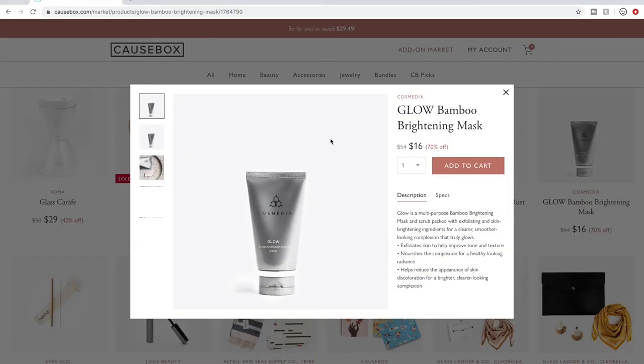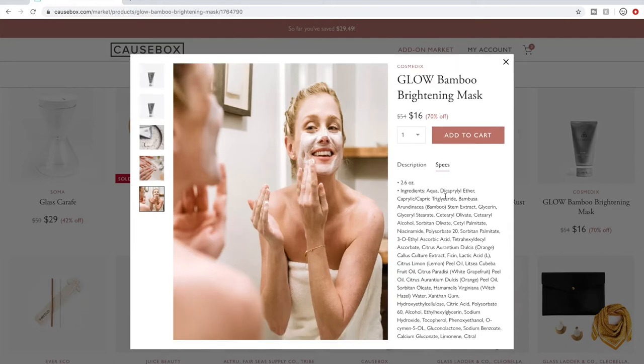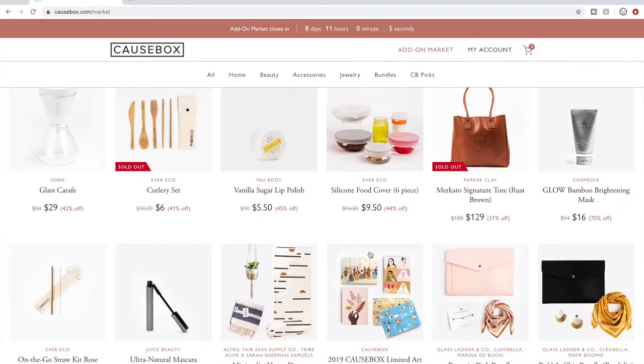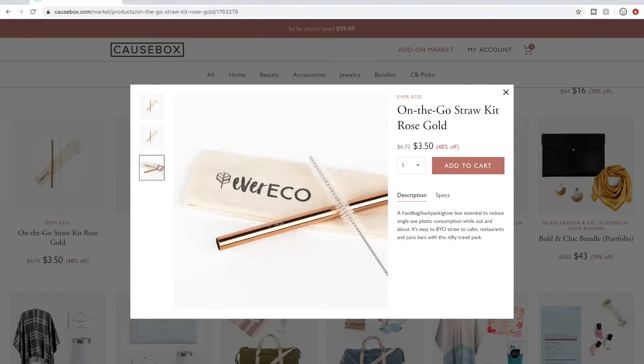Here's the brightening mask that I talked a lot about that I'm going to let my sister try. Then here's the specs. There's the ingredients. Okay, and then, oh, is this a straw? This is a metal straw, right? Yes, on the go straw kit. Specs.